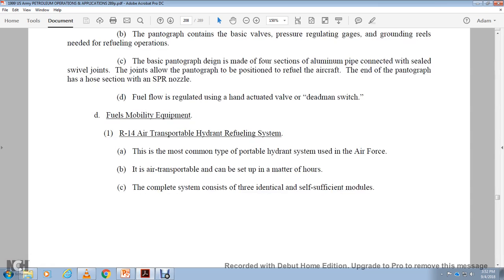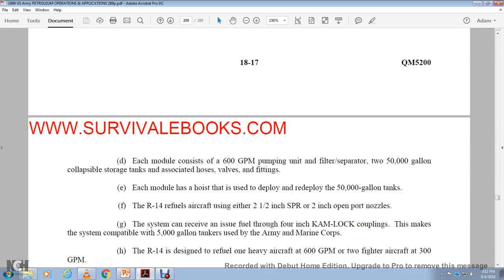Each module consists of the 600 gallon per minute unit filter separator, the 50,000 gallon collapsible storage tank, and the associated hose, valves and fittings. Each mile of hose allows the unit to deploy and redeploy the 50,000 gallon tanks. The R-14 refuels the aircraft with a 2.5-inch SBR nozzle with a 2-inch outlet port.